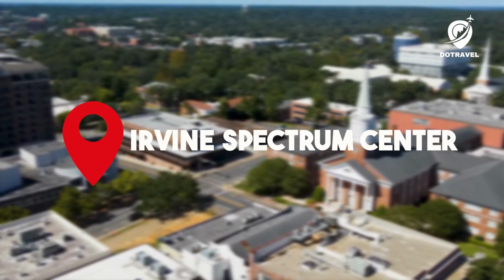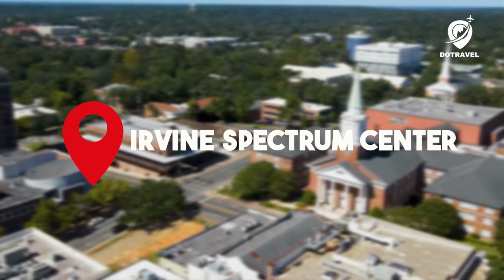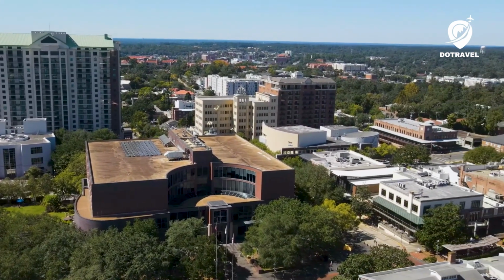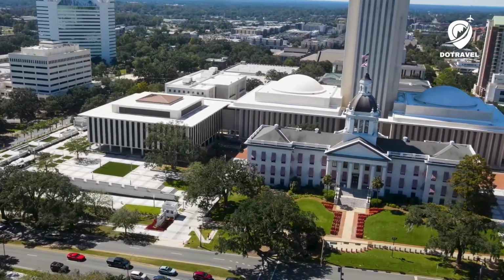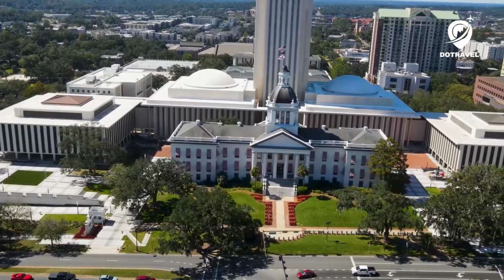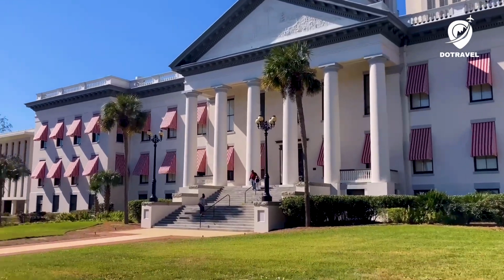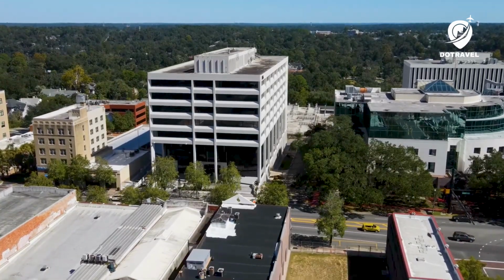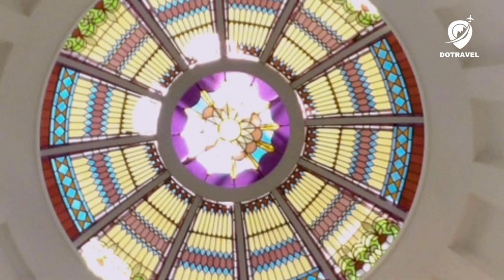Begin with number 1, Florida Historic Capitol Museum. Set within Tallahassee's former Capitol building, the Florida Historic Capitol Museum will take you on a journey through the state's government and political history. But before you even step foot in the museum, you'll be captivated by the sight of one of the city's most significant pieces of architecture.